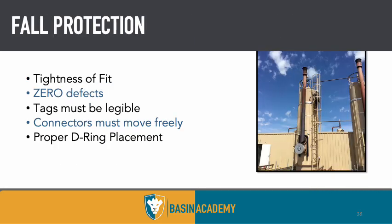For fall protection, we have to check the tightness of the fit, make sure it fits you appropriately, not too loose, not too tight. It can only have 0 defects. If it even has 1 defect, it must be taken out of service and a new one provided. The tags must be legible, the connectors must move freely, and always have the proper D-ring placement. It is the D-ring in the middle of your shoulder blades, not the one on your lower back or on the sides.